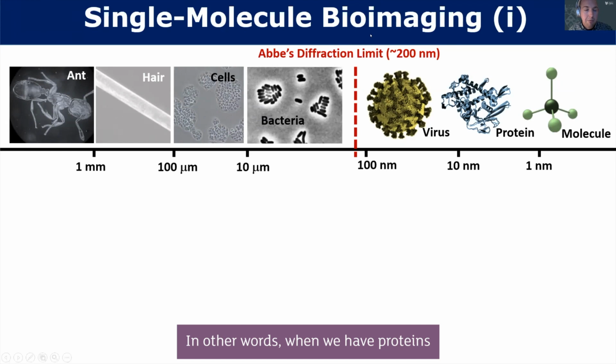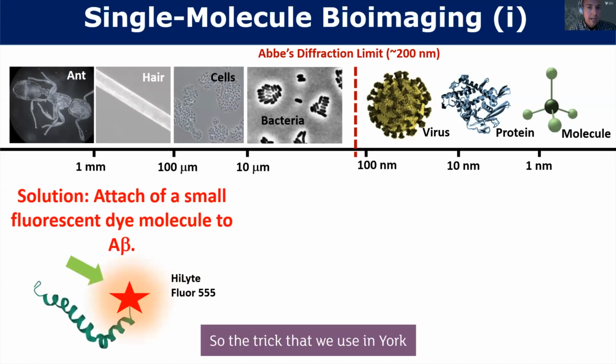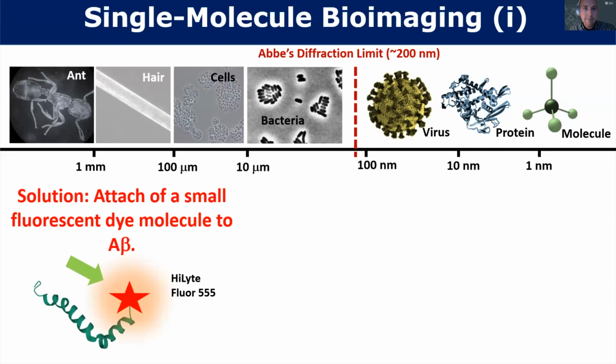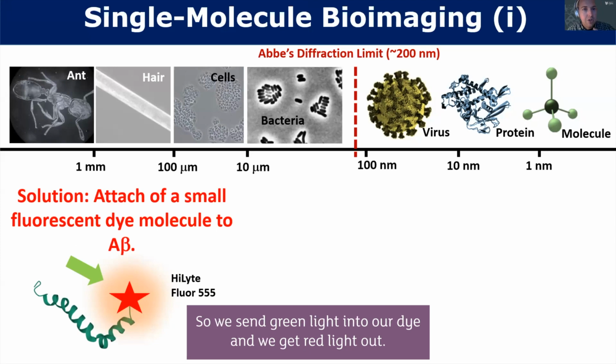In other words, when we have proteins clustering together, we cannot use conventional optical microscopy to identify how many proteins are within that small nanoscopic cluster. So the trick that we use in New York is to attach a small fluorescent dye molecule to each of the single proteins. And the dye that we use is HiLyte Fluor 555. Basically, this strongly absorbs green light and is extremely emissive in terms of red light. So we send green light into our dye and we get red light out.